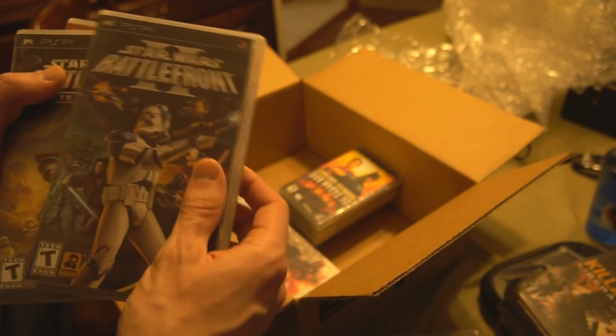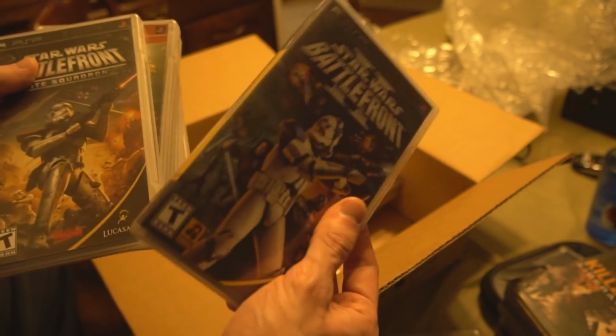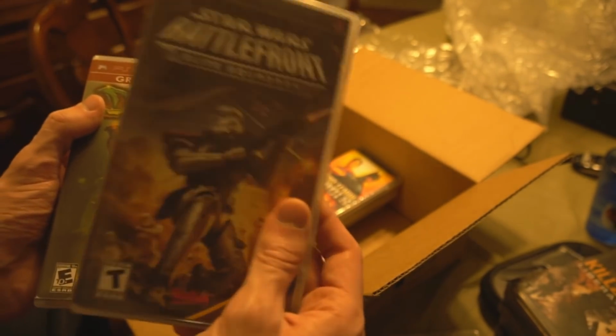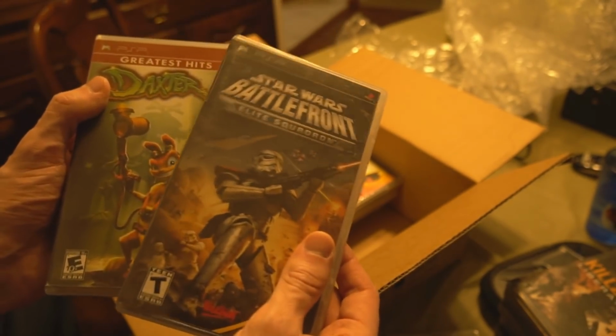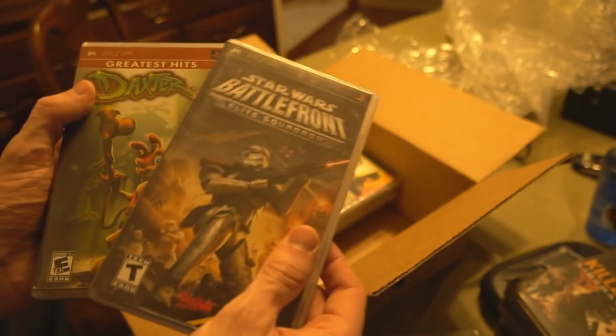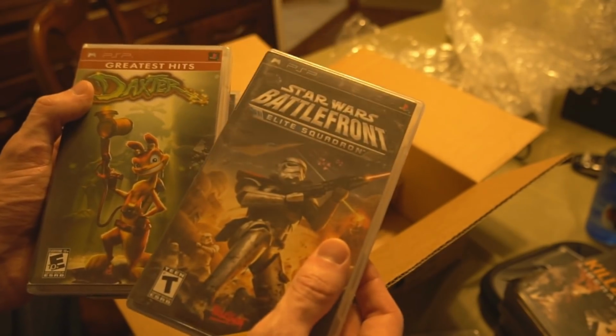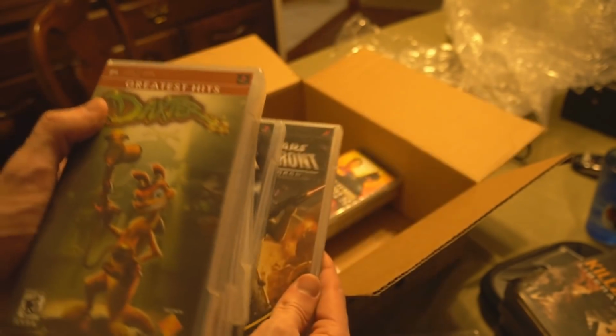Star Wars Battlefront 2, one of the very best games of all time, and Elite Squadron is no slouch. I don't think this one gets enough credit nowadays because everyone's always talking about Battlefront 2 and of course the resurgence of DICE's, but this game is still great. Really like it. Some unique characteristics to it that other Battlefront games don't have.